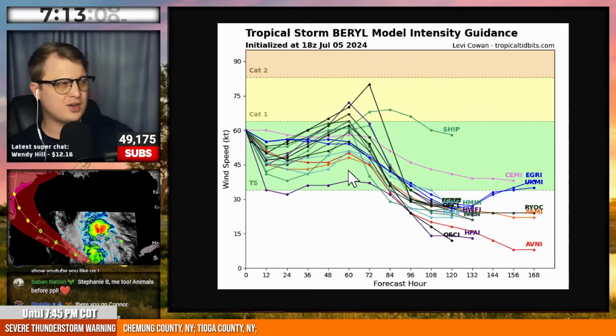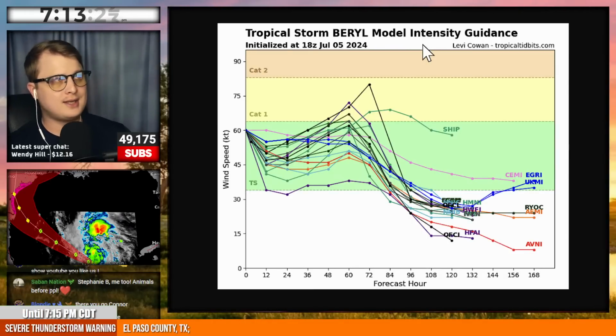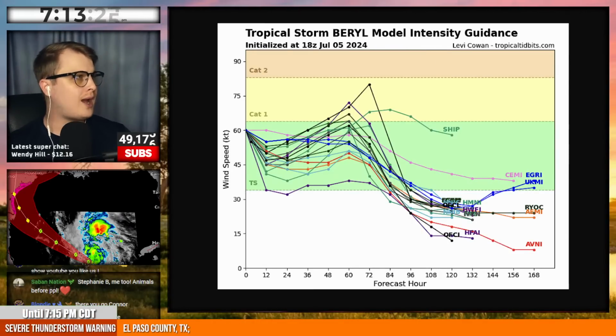But as you can see, the general consensus keeps this at around a tropical storm. So we'll have to see what ends up happening. As it gets closer, it's just going to be one of those things where we've got to watch, do updates every day, and keep you guys in the loop as things could change quite rapidly.